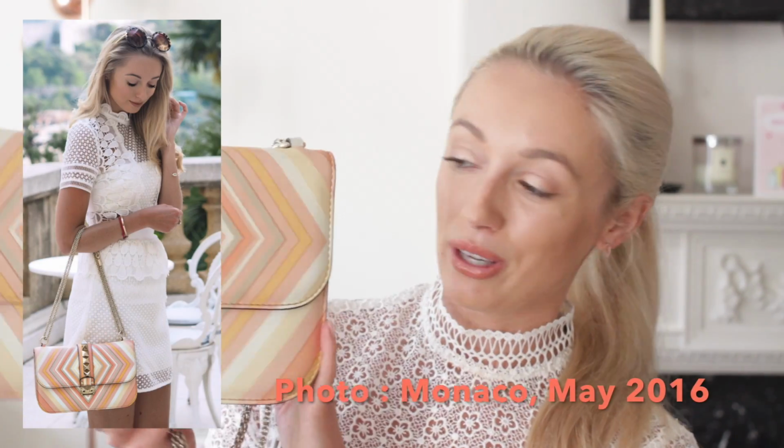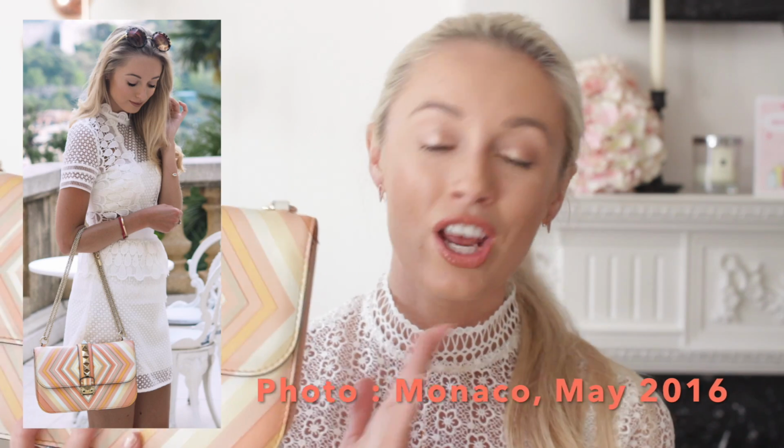So this is where I might start to slightly lose track of the right order, but these have all been bought in the last year now, so we're getting to my recent purchases. You may remember seeing me wearing this a lot this time last year. It's very much a spring summer bag, so I'm really looking forward to wearing this one again.